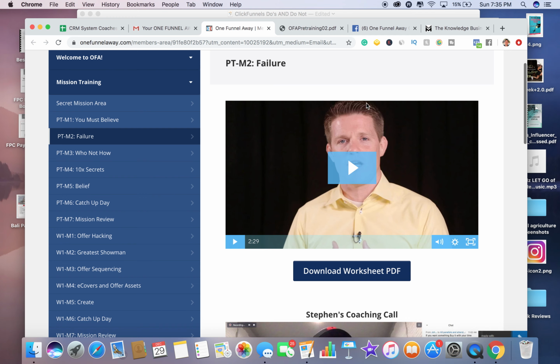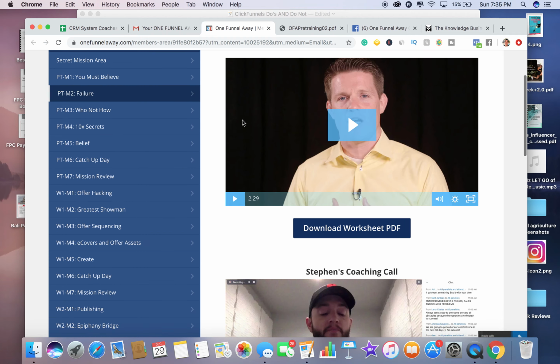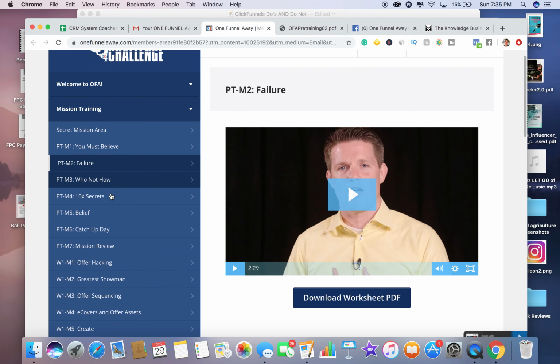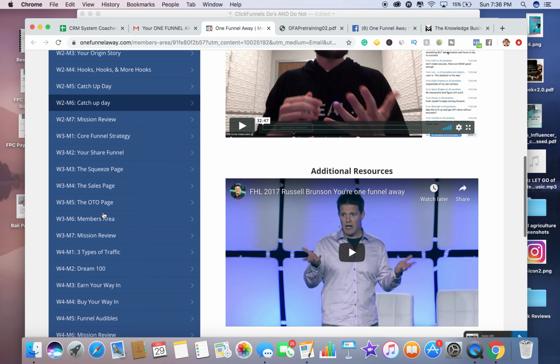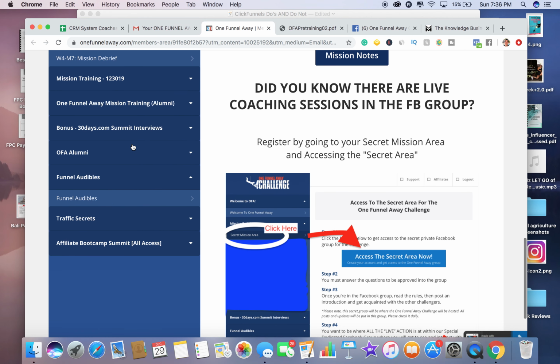Just to recap, the top one is for the worksheets. The bottom one is really more getting into depth and learning the different processes and back end stuff, because Steven is just a genius with that stuff. With that being said, you can also see on the left, it's going to pop up with all these different things for all the days.